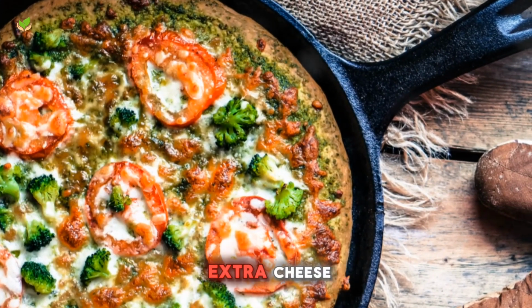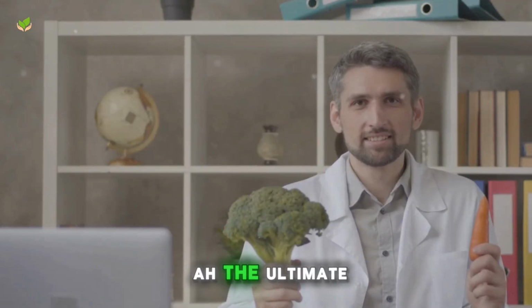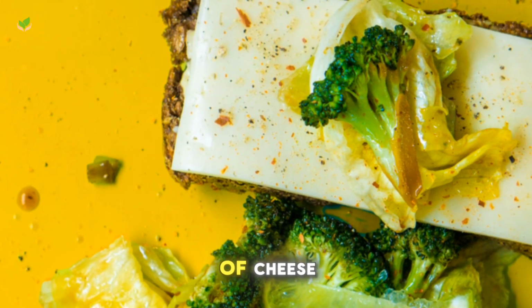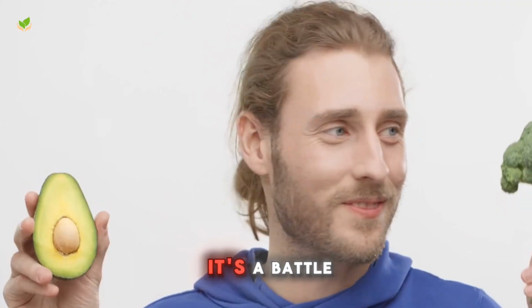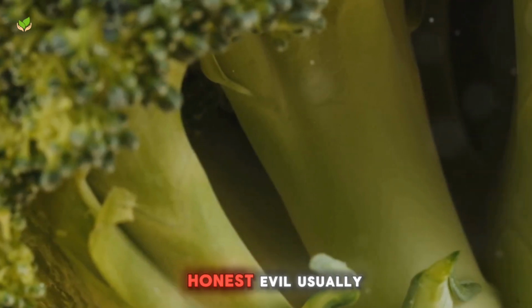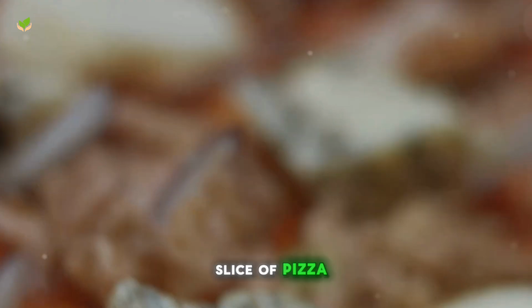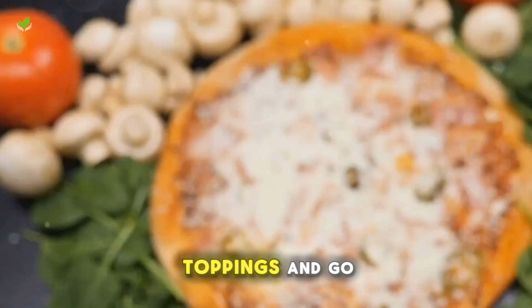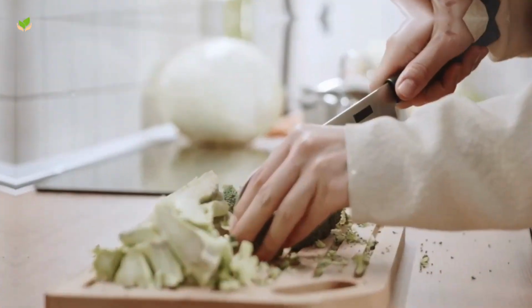Broccoli pizza with extra cheese. Ah, the ultimate test of willpower. You've got the goodness of broccoli trying to peek through a mountain of cheese, dough, and toppings. It's a battle of good versus evil. And let's be honest, evil usually wins. Look, I'm not saying you can never enjoy a slice of pizza, but if you're going to indulge, at least be mindful of the toppings and go easy on the cheese.